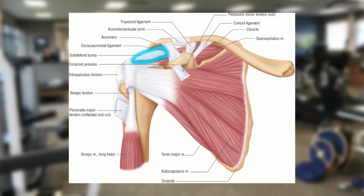When one or more of the cuff tendons is torn, the tendon no longer attaches to the head of the humerus. This is a big problem. Most tears occur in the top tendon, as I said earlier, called the supraspinatus. Initially, there's a slight fraying, and as it progresses, it can lead to a complete tear. There are partial tears, and there are full thickness tears.